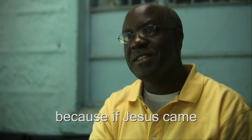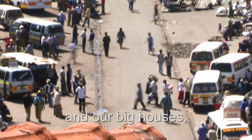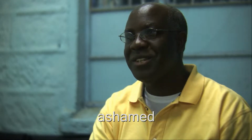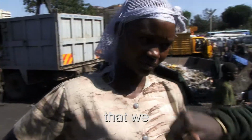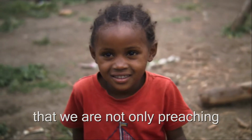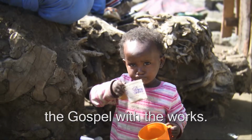Because if Jesus came to our town, Nakuru, today, even before he goes to our big churches and our big houses, I assure you we would have gone through the street, and I think we would feel ashamed seeing Jesus followed by the people that we did not even think about. So I think it's a powerful ministry that we are not only preaching the gospel with the words, but we are also preaching the gospel with the works.